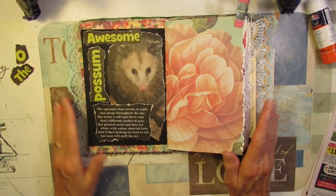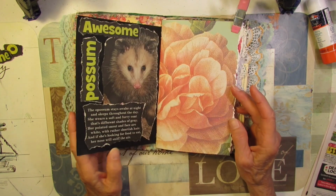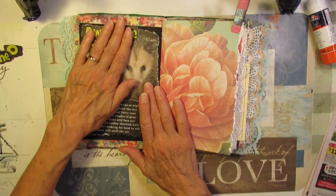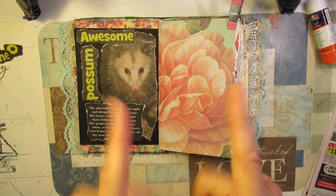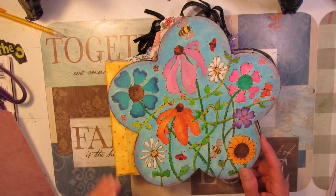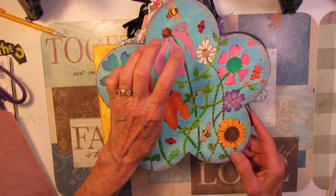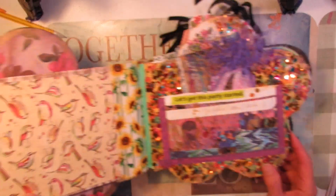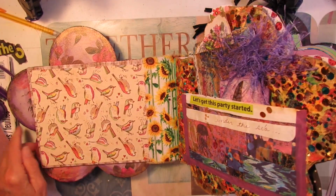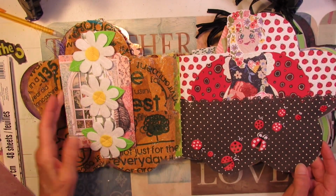All right. There you have it. A page done. And I will just set this aside and leave it open and let it dry and grab another journal. Next up is the flower-shaped journal made from a wooden piece from the Dollar Tree. And beside the beach journal, this is a summer journal, but it has a lot of happy mail in it.